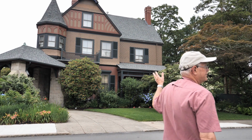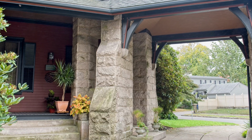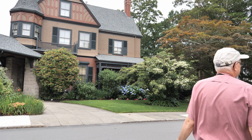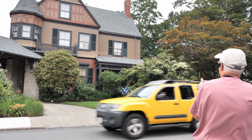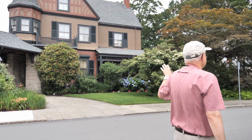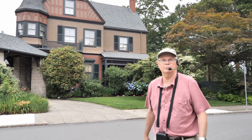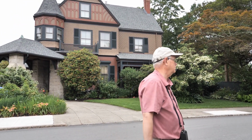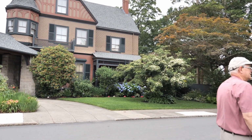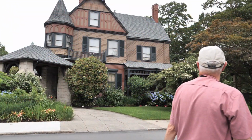This has a unique feature of this house is this porte cochere, as they call it, this canopy over the front entrance. Really unusual feature for New Bedford, not so much for other places, but for New Bedford it's kind of a unique feature. This house was designed by an architectural firm by the name of Peabody and Stearns. They were very well-known architects in the country. The last quarter of the 19th century did some very famous buildings. But this one here is a beauty.